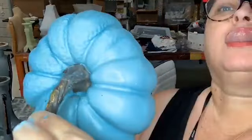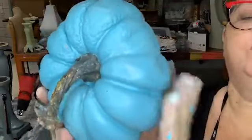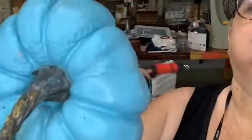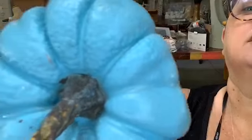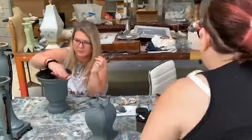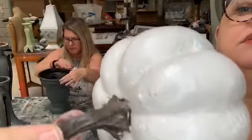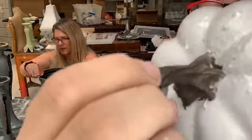Give it a work. Can you see? It's all bumpy. I'm gonna turn the light down so you can see all the little bumps. I love the bumps. They're so fun, unusual, which we love. And then I did it on this one too. This was the first one. Can you see all the little lumpy bumpies? Who doesn't love a lumpy bumpy pumpkin?